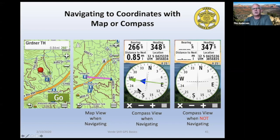And when you are navigating, when you see this purple line, that means your GPS is navigating. When you're navigating, you see that the direction of Gardner Trailhead is a bearing of 266. And the bearing remembers where I want to be. That's how I remember it. Bearing versus heading. Heading is what your GPS happens to be heading at or pointing at that time, or the direction you're traveling. Bearing is where I want to be, where I need to head to, where I need to navigate to, where I want to be.